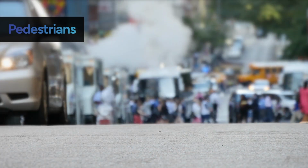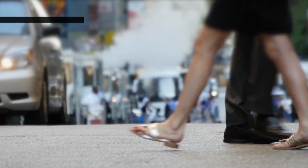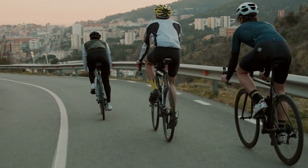Pedestrians. Keep an eye out for pedestrians crossing the street, especially near crosswalks or schools. Give them the right of way and be patient. And hey, the same goes for those cyclists. Share the road and give them plenty of space.